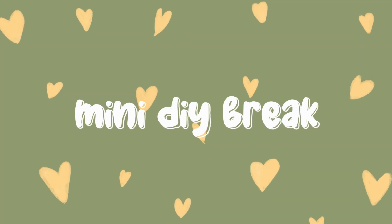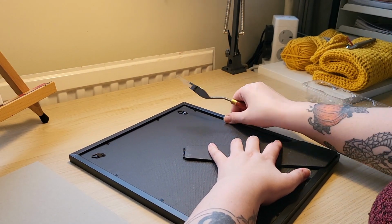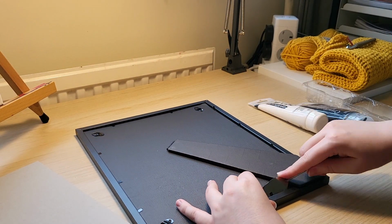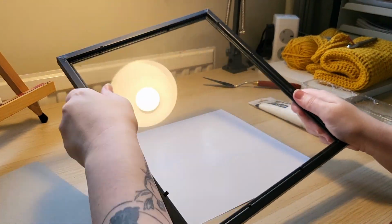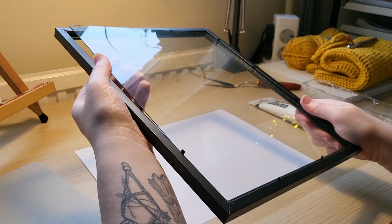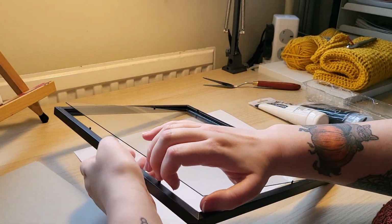I realised that I needed a palette, so I decided to make one. I'd heard that glass palettes were really good for oil paints, and I couldn't find a sheet of glass, so I got a really cheap photo frame. Made sure it was a glass one, and I'm popping out the glass. Be careful if you try this, it can be sharp.